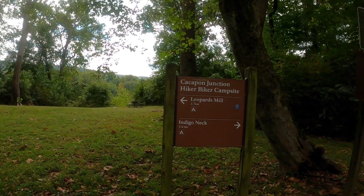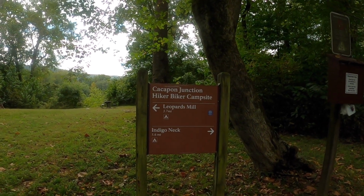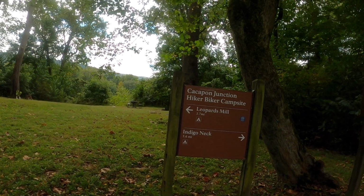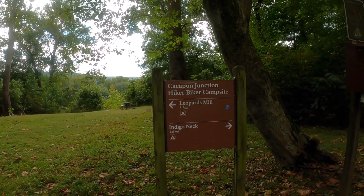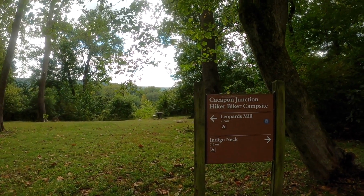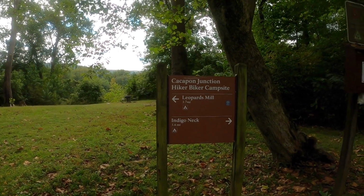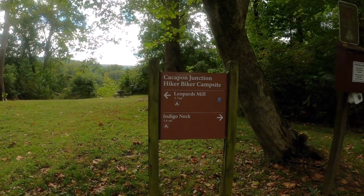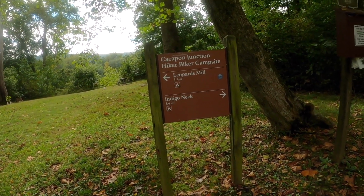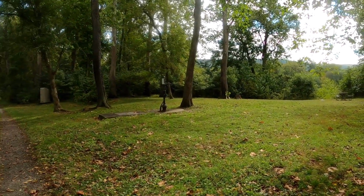You know what I like about this is that they always tell you where you're at, and they tell you where the next one is. And that's one thing that the Gap Trail does not have, is a lot of hiker-biker campsites. Those are very unique to this trail, and they're free to use, with the exception there's a couple of them that are not run by the Park Service. Like that 15 Mile Creek one, I don't think that may have been, but that was a pay one. But all these other ones that are the hiker-bikers, they're all free.